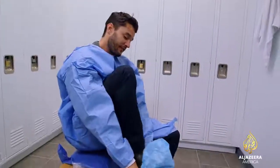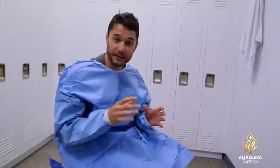Hopefully they're gonna let me handle the hearts. I don't know if they're gonna trust me. I'm no surgeon, but I've dissected my fair share of animals with my biology background. So I'm gonna do what I can to be able to poke that thing and feel a beating heart in a machine.